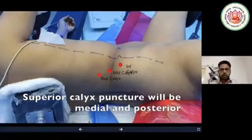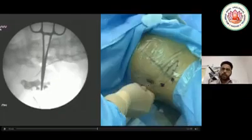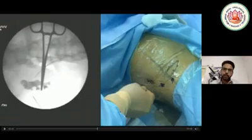So now I'll show the puncture. Yeah, show the puncture and then we'll take the comments from Dr. Guido. Yes, sir. So we have done the puncture. This is the 12th rib. So I've gone between the 11th and 12th rib. I have marked for inferior calyx, mid calyx, and upper calyx. How would I do my puncture?